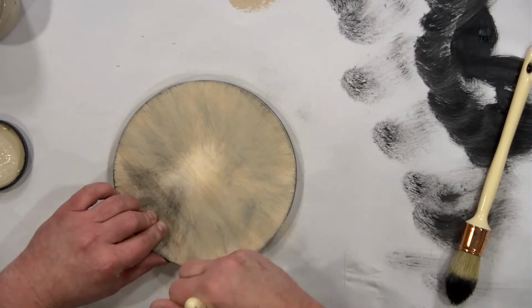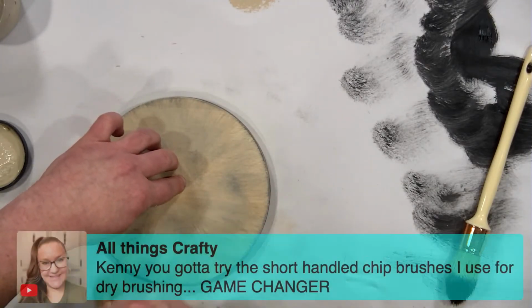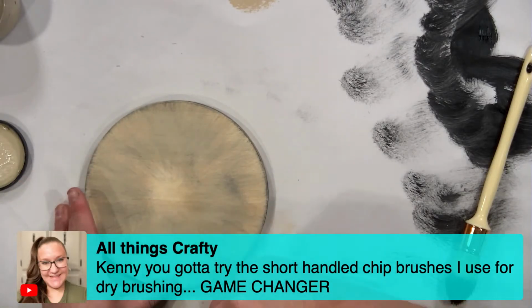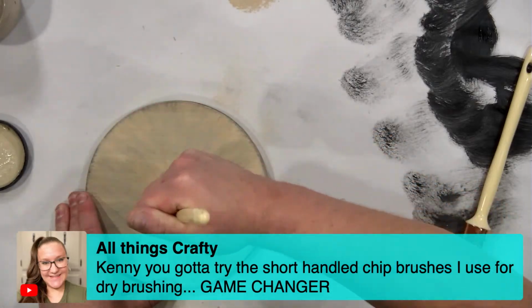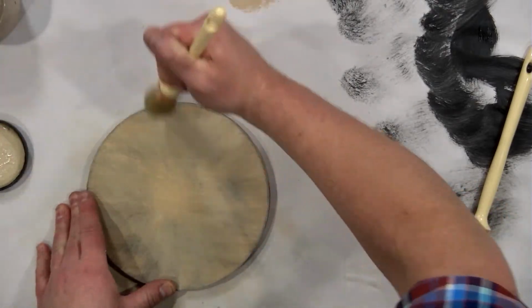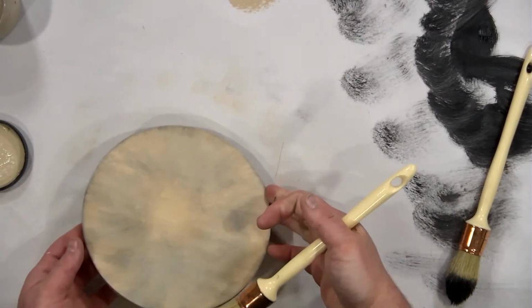All Things Crafty has a quick thing for you. She says, Kenny, you got to try the short-handled chip brushes I use for dry brushing. Game changer. Ooh, where are you getting them at? Yes, where do you get them? We would love to hear about that. I love dry brushing, so bring it on.